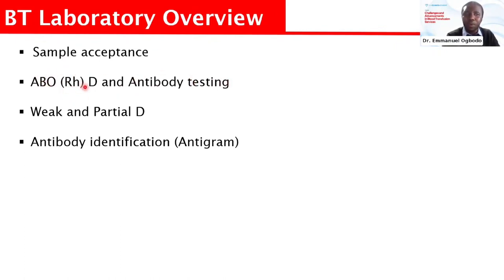So when we're doing this routine thing, this is a routine test. We do the ABO blood group. In this ABO blood grouping, we do both forward and reverse group. So we want both the forward and reverse group to agree. If they don't agree, it's a discrepancy. So we need to investigate it. And of course, we also do antibody testing. So yeah, medication can cause that.